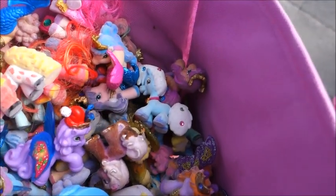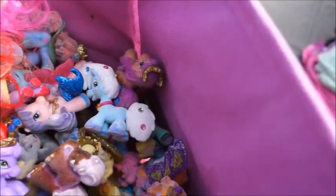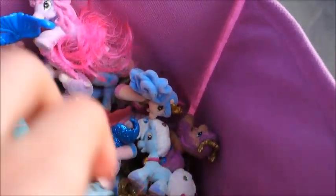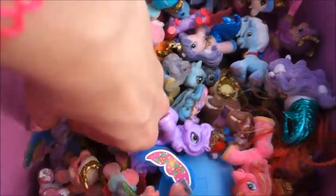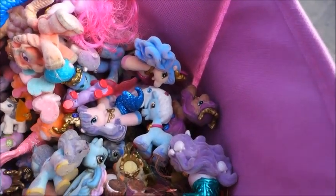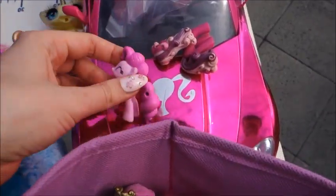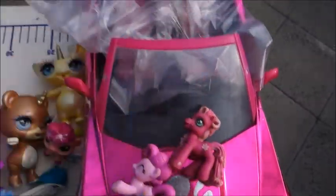You can definitely already tell by the color from far away when something could be interesting for me. Well, this is actually just a tub full of fillies, those kind of knockoffs of blind bag ponies that were really popular in Germany a couple of years ago. This is actually a Ponyville one that's missing the wig, so that's not really nice.